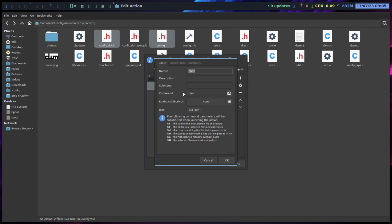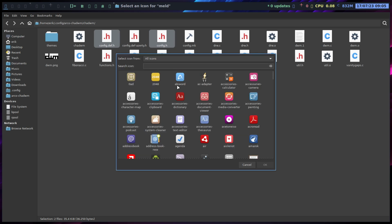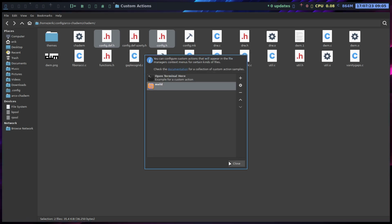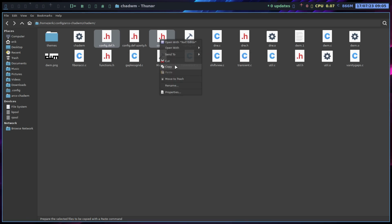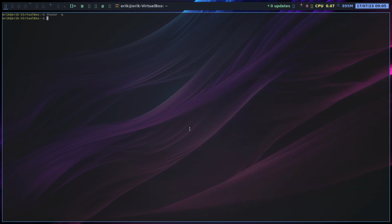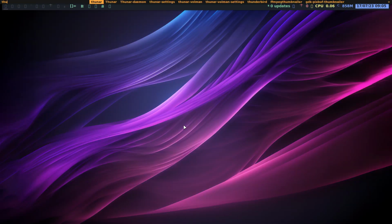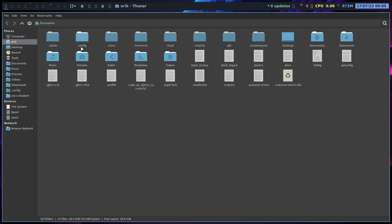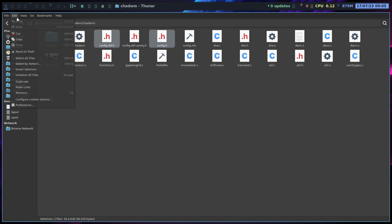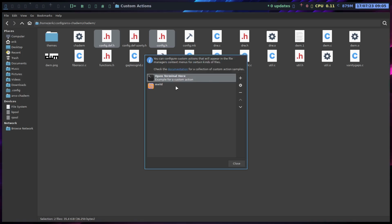Oh, where are the icons? Here. Melt. R minus Q. And then we go to config. This one, that one. Oh, there's no compare. Because, Eric, because.